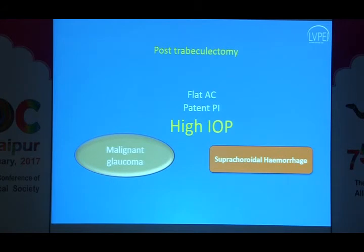So this is something that we need to remember. And also, just a word of caution that every malignant glaucoma need not have high pressures. To begin with, you can have a shallow or a flat anterior chamber, no bleb leak, no filtering bleb, no choroidal detachment, but your AC is very shallow or flat. It can be malignant glaucoma, even if your pressures are 7 or 8.